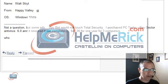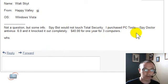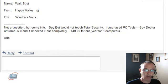First up today is from Walt, who says that he had a Total Security fake antivirus problem, and he bought Spyware Doctor, which is a good product, but boy does it slow the computer down. But he did say it knocked out his Total Security infection, and he's back up and running. So thanks for the information, Walt.